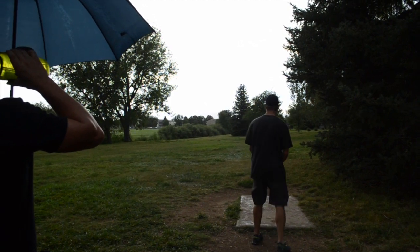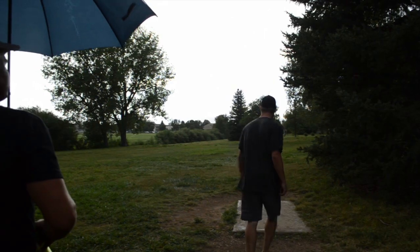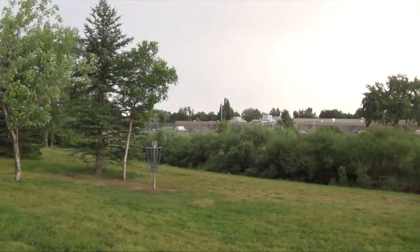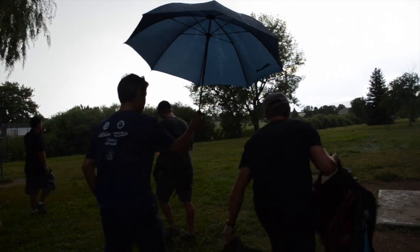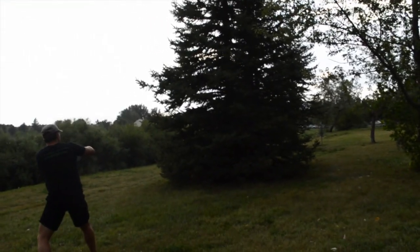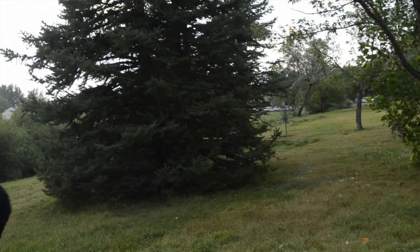Just trying to get some grip on the tee pads. Going into a stiff wind here. That's going to have enough comeback. Looks like it does. Looks like it'll be just along of this hole. Got a putt, definitely in a spot here. He's going to try and go hyzer on this tree. He's going to need the disc to come in. He may have left it a little short on this one.